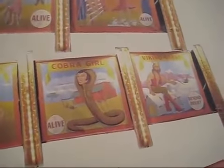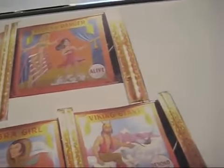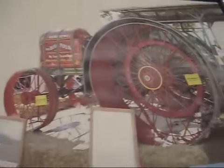This is called Circus Show. I don't know how he does the photographs, but it looks like he does a solid transfer, maybe runs these through a huge lithography press, squeegees them onto these surfaces.